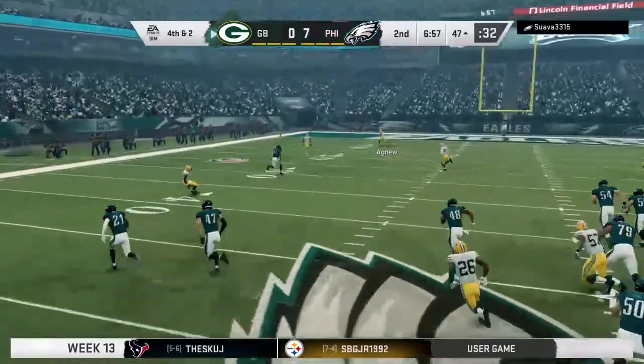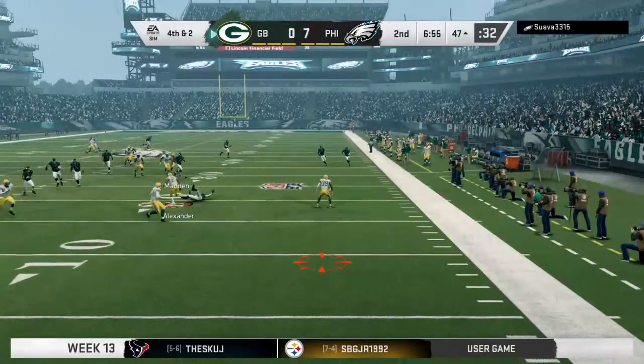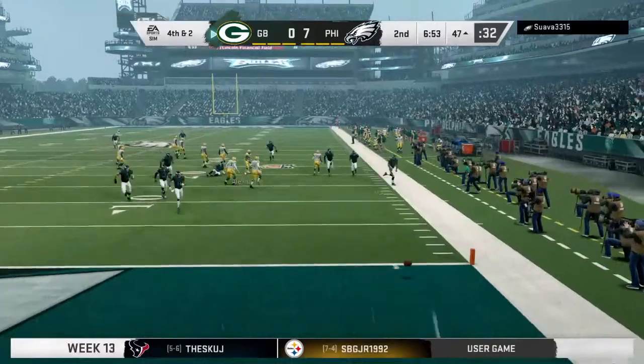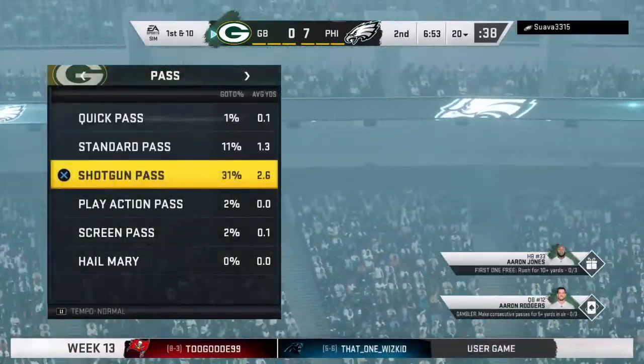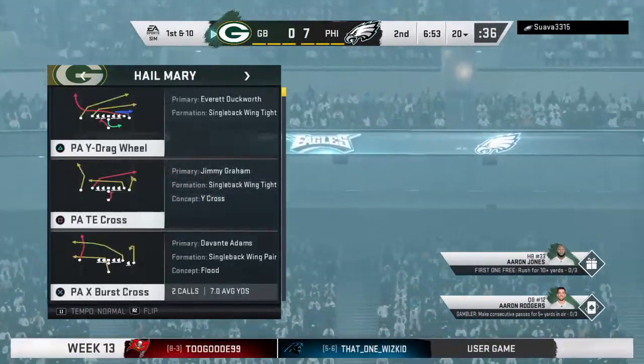Allen on the punt as he gets this one away. Yeah, he was looking for the checkup bounce, didn't get it. That scoots all the way into the end zone now for a touchback.